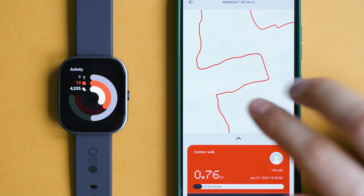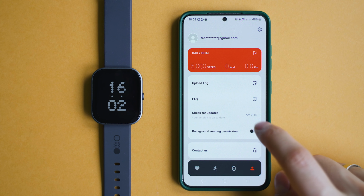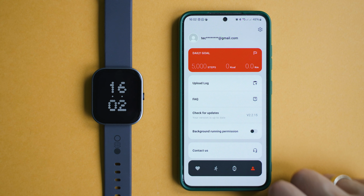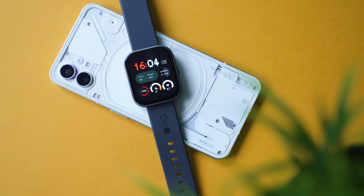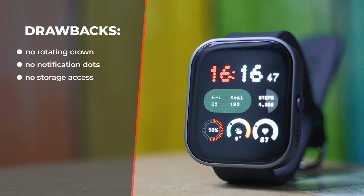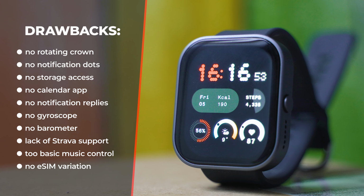the official launch, there's no word about integration to Strava or similar services, which makes the CMF Watch Pro rather unattractive for athletes. If you also think of this as being a serious drawback, let me pile up the list by adding the lack of notification dots, the lack of storage access for music, the lack of calendar app, there is no rotating crown which slowly becomes a standard for good user experience, no gyroscope and no barometer sensors, and apparently no edition of the watch supporting an eSIM. That's a long list with drawbacks and missed opportunities, and I would say hardware is alright.